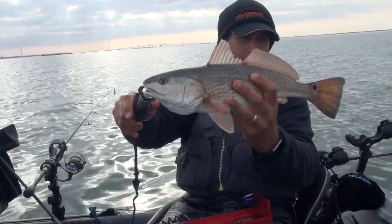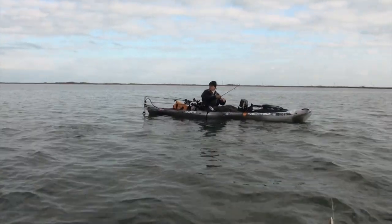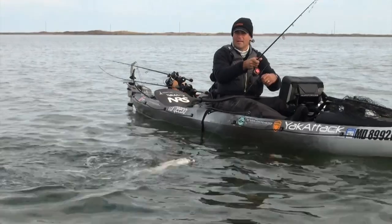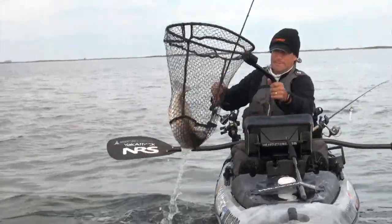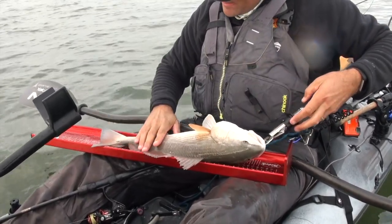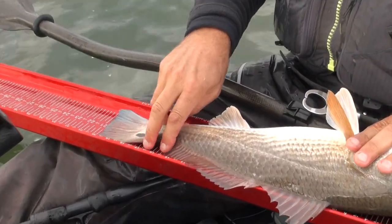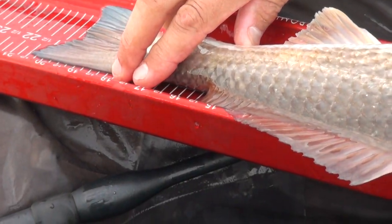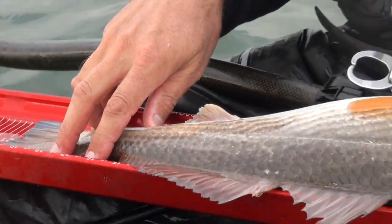All right. Pretty blue tail there. They are so cool. That's a little bit better one. A little bit better than the last. Looks like he might touch 21 and a half, definitely 21 and a quarter. Let's go with 21 and a quarter. Cool.